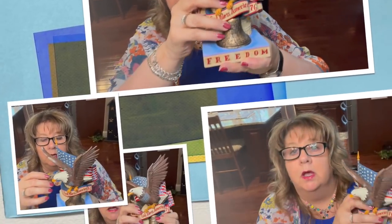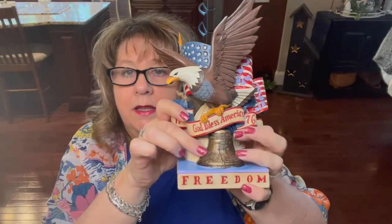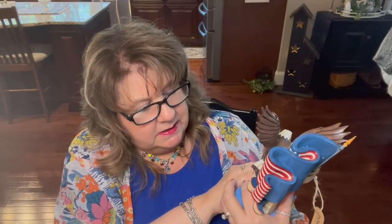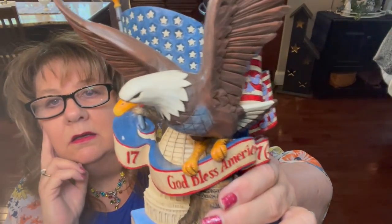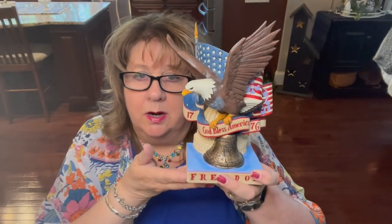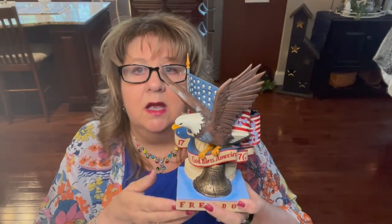But look how pretty. Look at that on the bottom. It says Freedom. And then we got the Liberty Bell. And God Bless America, 1776. And the Eagle. Is that not? And then the flag flying behind it. It is a beautiful piece, just a beautiful piece. And as I said, it's not huge, but I'll put it up on a pedestal inside there. Hopefully it will fit. I think I'm going to need to put it in the large one, y'all, because of the wings, because I think the wings are going to be too wide, but we'll see. We'll see which one it fits in. We'll work on that next week.